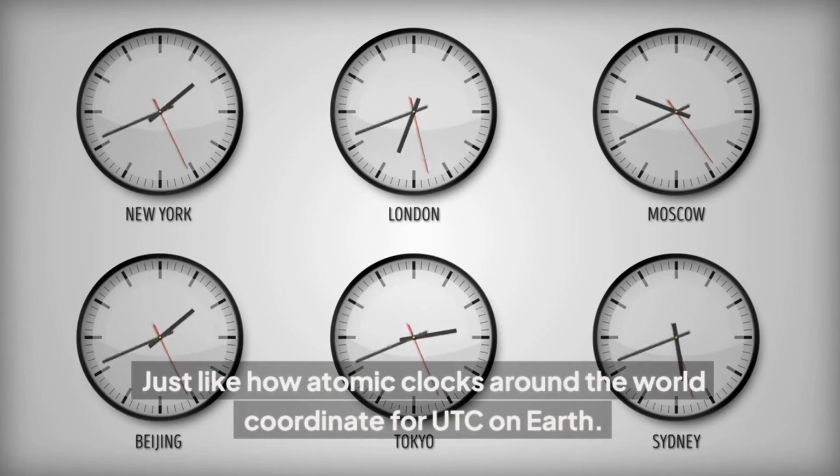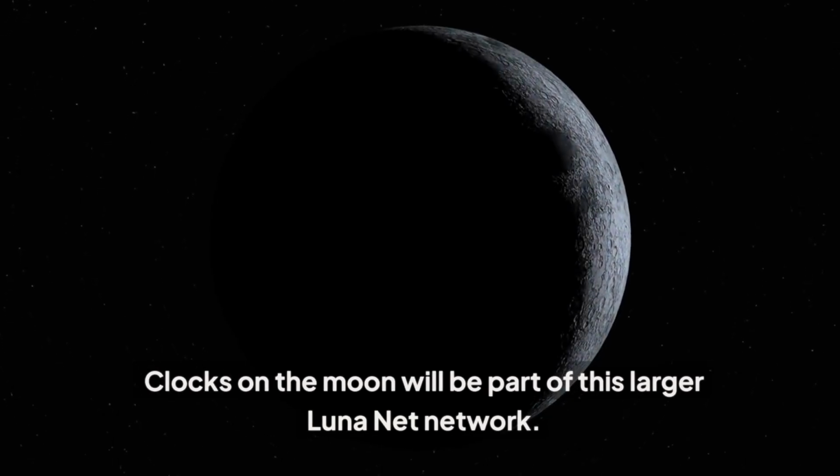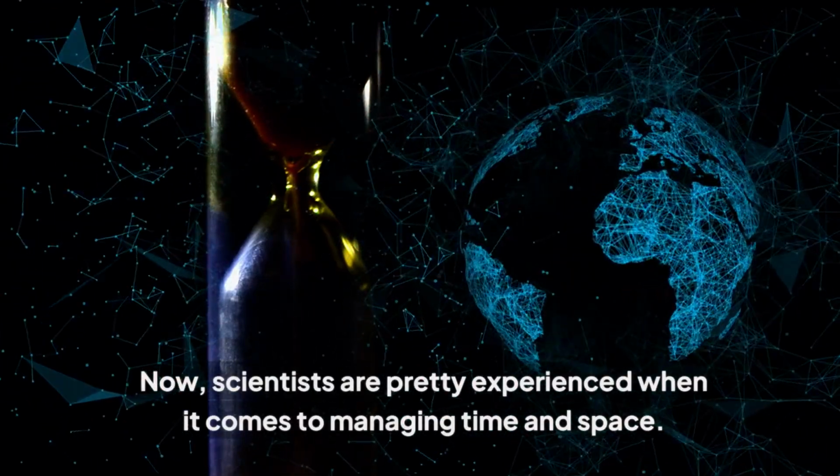Just like how atomic clocks around the world coordinate for UTC on Earth, clocks on the moon will be part of this larger LunarNet network.